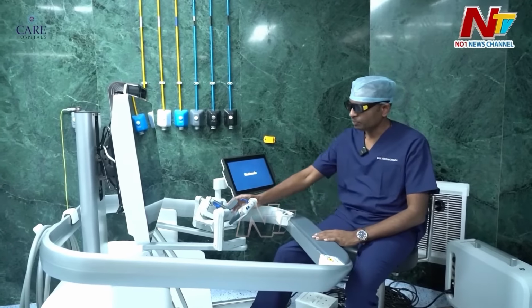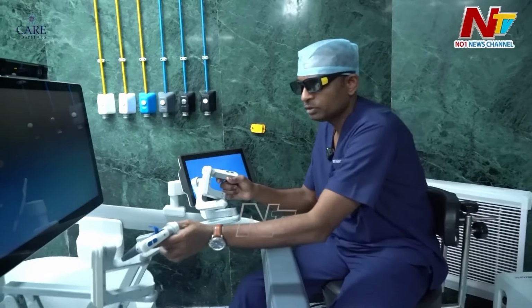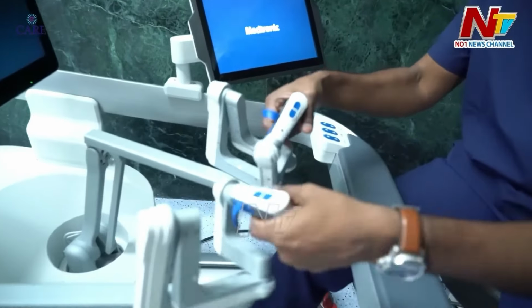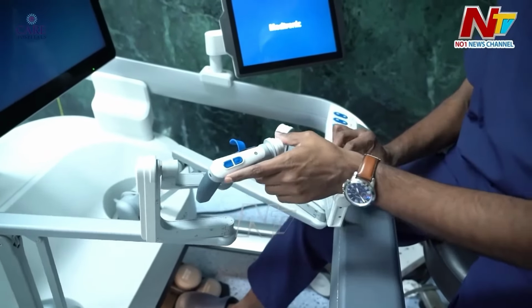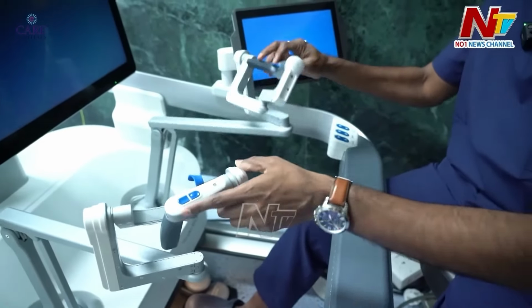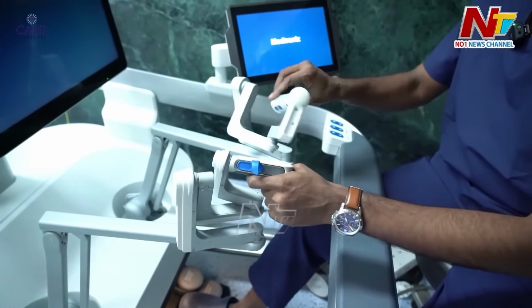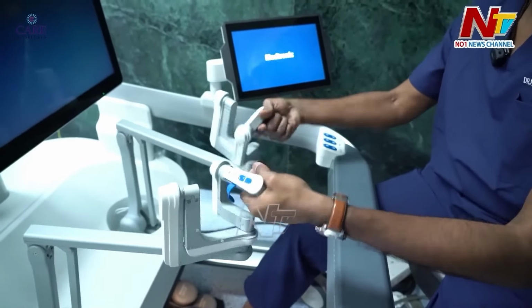Next is what we call the joysticks for the surgeon. These are pistol grip joysticks. Whatever movement the surgeon makes here will be exactly replicated onto the patient side on the instrument arm. There are different movements in this. He can rotate the wrist completely. Whatever movements he is able to make with these joysticks will be replicated. So these are the movements that are possible.